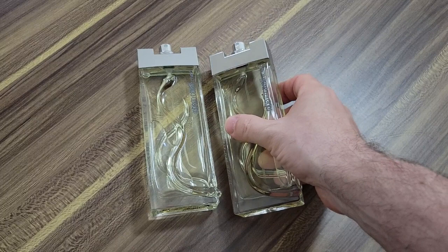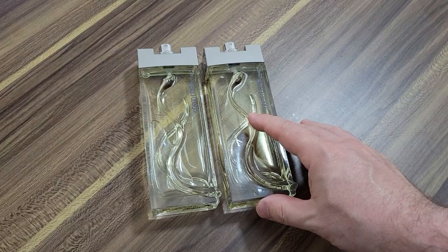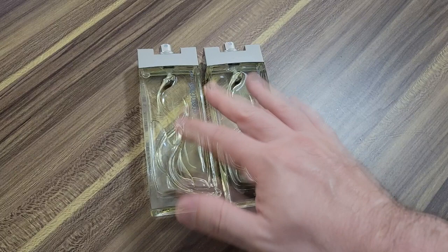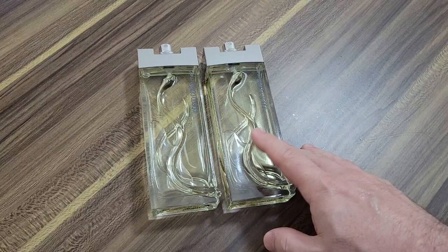What's your favorite Roberto Cavalli fragrance, guys? I don't know anything about this line except for this one, man. So tell me, what do you think of Roberto Cavalli as a designer? Are the fragrances any good or not? Are they weak? This one, I believe according to the ratings, is somewhere around average to decent. Maybe good, something like that.